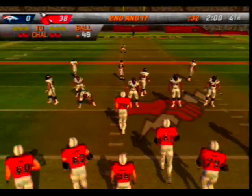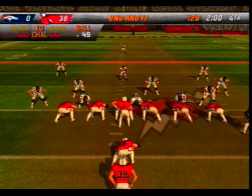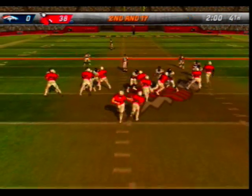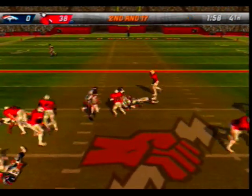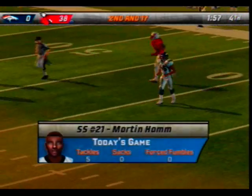Two minutes to go. Ball on the 49-yard line. They'll go from the I formation. Watch the snap. He tucks it away. Hand is there for the tackle at the 46.